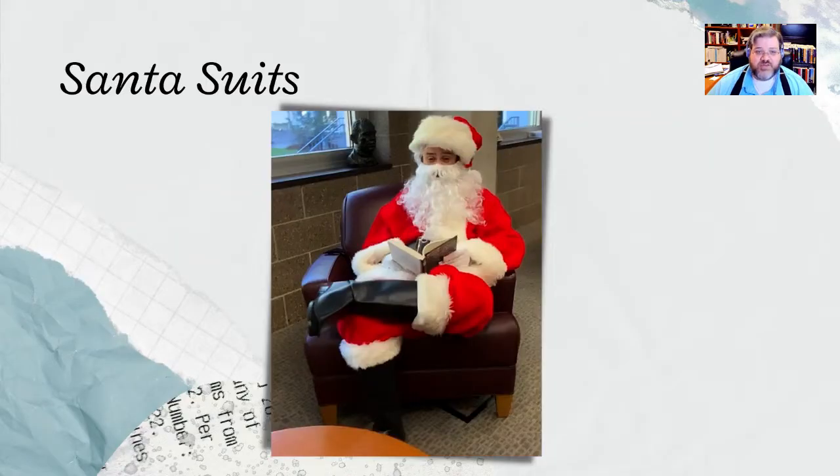We have 2 Santa suits available for checkout. Each comes with a jacket, pants, shoe covers, and a hat. They also include a beard and gloves that do not need to be returned.